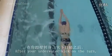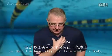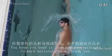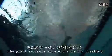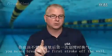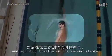After your underwater kick on the turn, you have to have an effective breakout. And one of the key points of a good breakout is that the head stays in line with the body. You don't lift the chin and the head and try to lift up vertically to get on top of the water. You keep your head in line and move straight forward horizontally to break out. The great swimmers accelerate into the breakout, and they do this by breathing on the second stroke off the wall, not the first. You never breathe the first stroke off the wall. You're going to take one stroke underwater, and then you'll breathe on the second stroke.